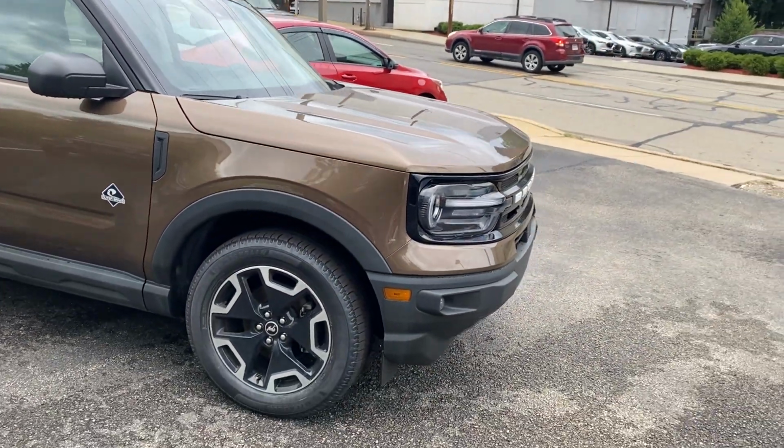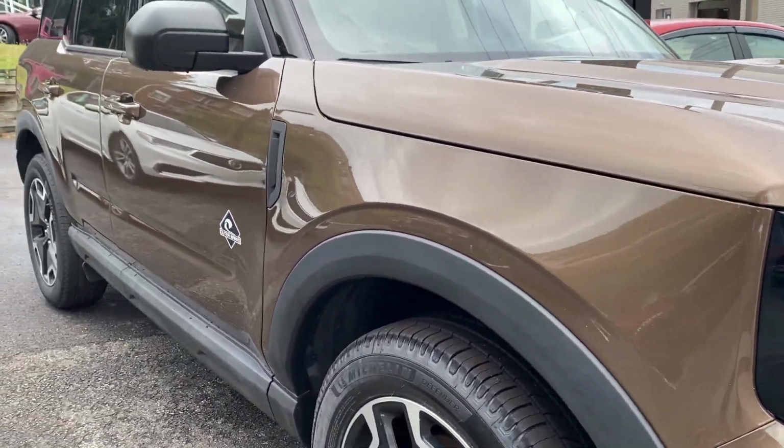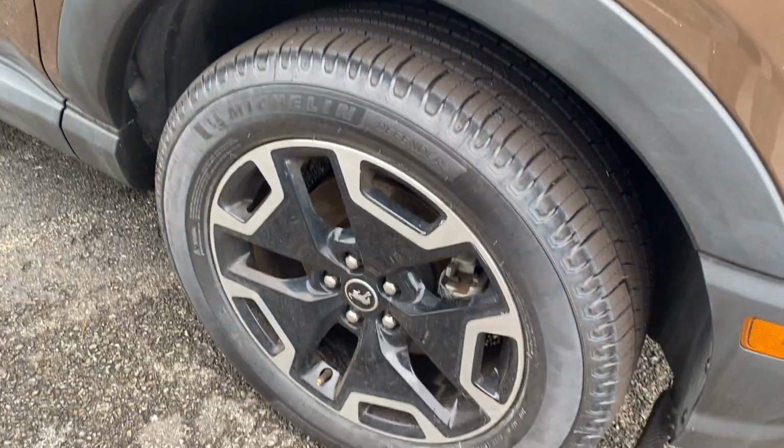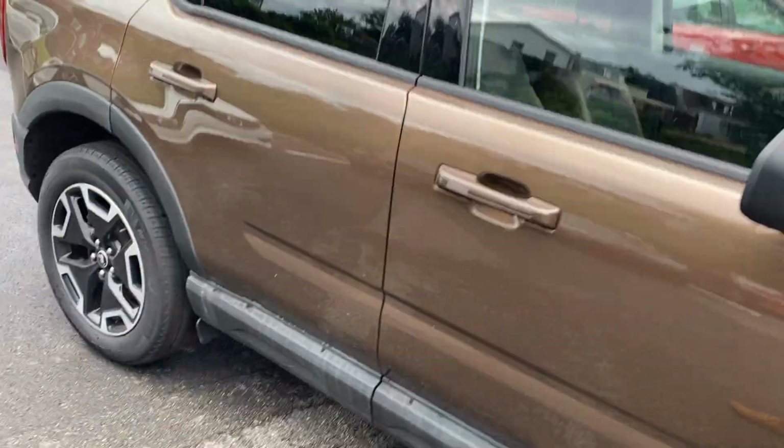In terms of condition, it's excellent. So if we go down the driver's side here, you'll see that there's no dents, dings, scrapes, scuffs, or scratches. I even look at the wheels because typically for Pittsburgh, you'll get some rash. You don't see any there as well.